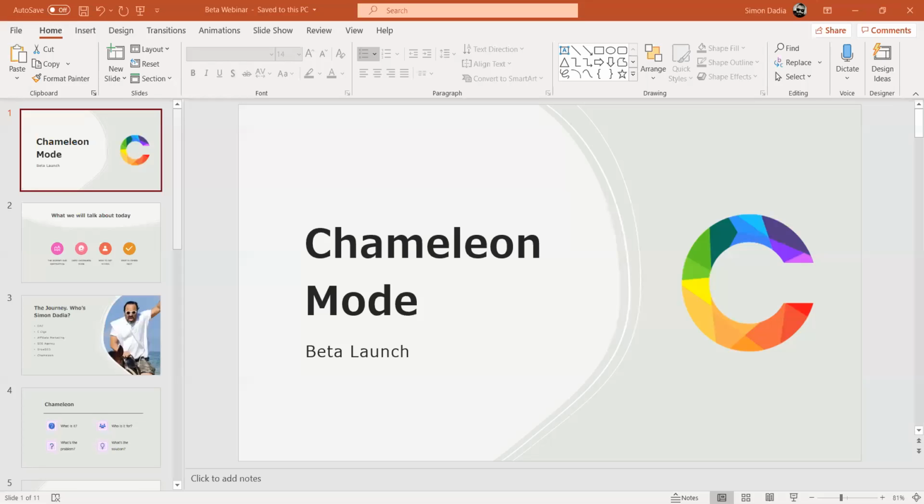Okay, we are recording. Excellent. Let's get that little spotlight up so you can see where my mouse is. Great. Okay.